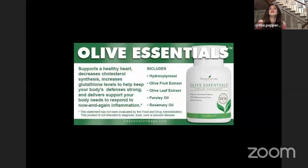So not only is this going to support a healthy heart and cholesterol levels, it also increases glutathione, which again, is like the master hormone. It detoxifies the body. So if you're maybe not eating the best kind of food, or we're exposed to so many things, glutathione is going to help pull the junk out of our body. Again, this is also really great for our immune system, and it helps with inflammation levels and things like that. What's really cool is, let me get my book here. There's a really cool point here about how it says olive fruit extract.